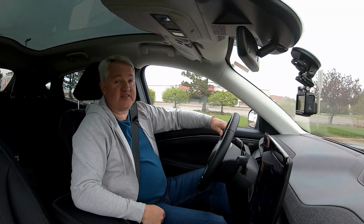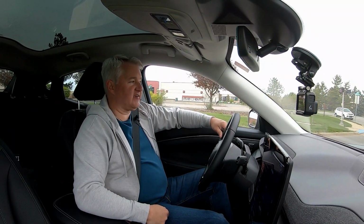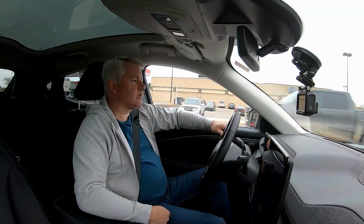Now, I am surprised that neither manufacturer has come up with just doing a heads-up display, which I think is the safest and best way to do it. And perhaps maybe that's something we'll see in a vehicle like this in the future.